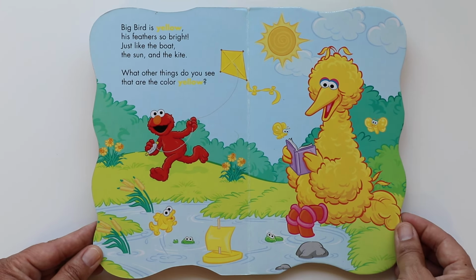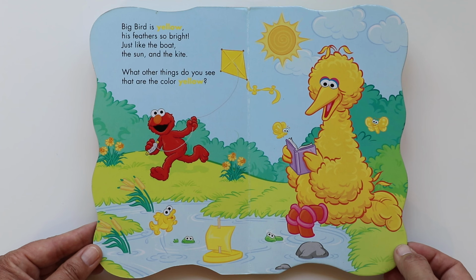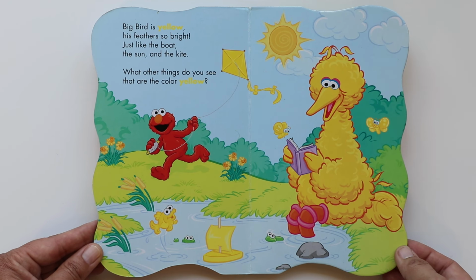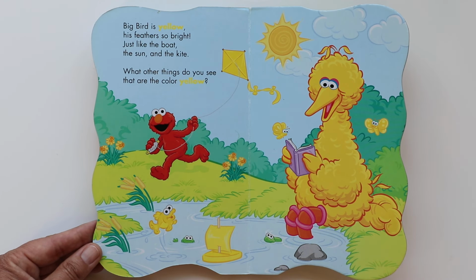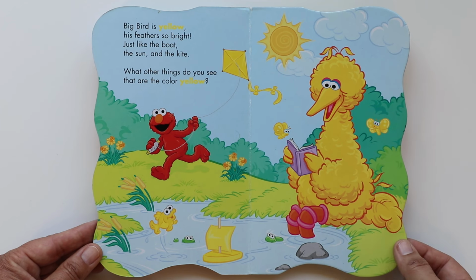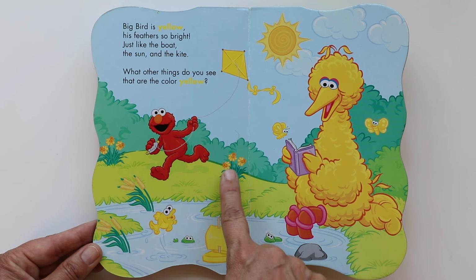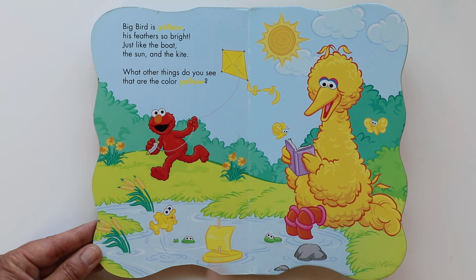Big Bird is yellow. There goes Big Bird reading a book. His feathers so bright, just like the boat, the sun, and the kite. What other things do you see that are the color yellow, like Big Bird? Oh, enjoying the little pond, dipping his feet. I see yellow flowers. Do you know the name of this flower? It's a daffodil.